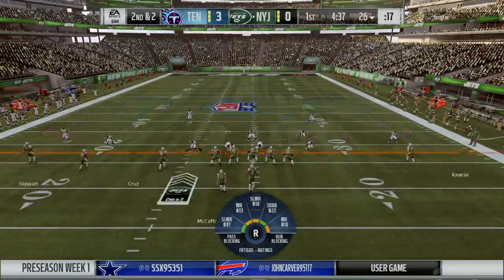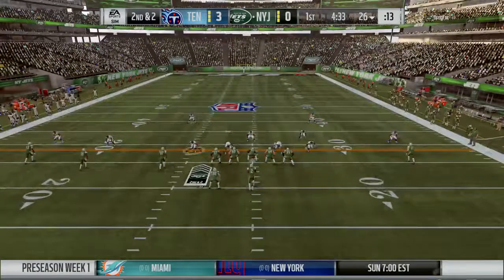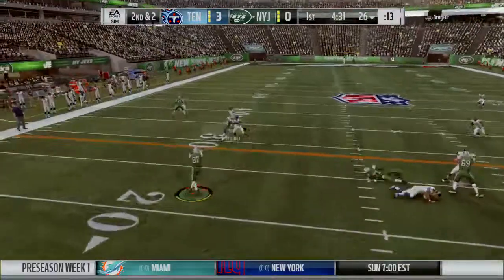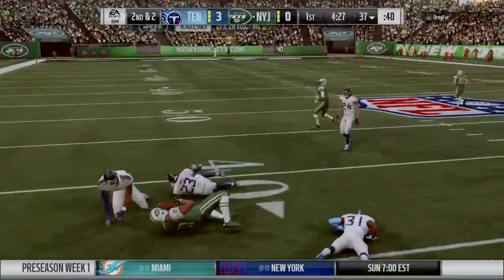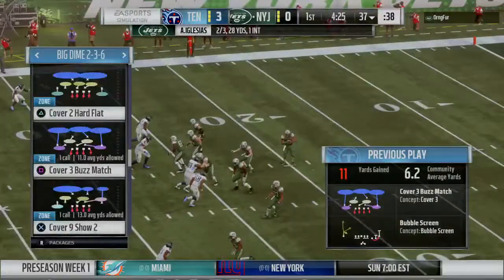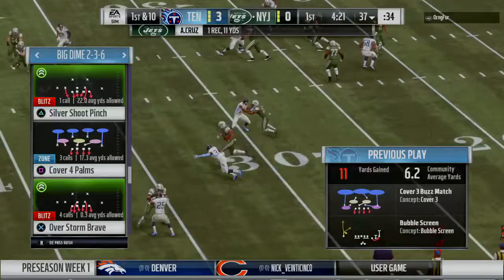A nice run here early on. It doesn't take a great play caller to realize you want to establish a guy of his caliber with runs like this early because they'll pay dividends as the game progresses. Quick hitter here. It's complete. And they're able to get this one across the 35. His first catch of the game, good for 11 and a first down.